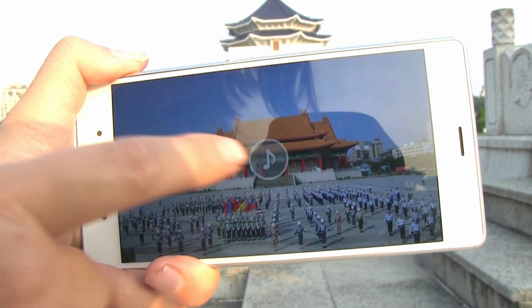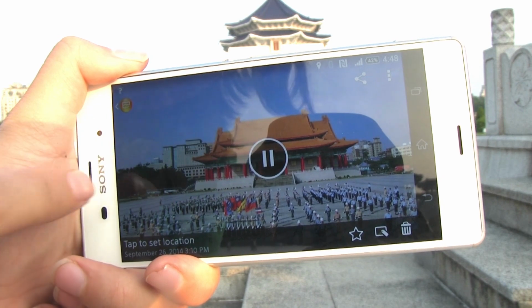Here's a sound photo. Oh, so here's what it sounded like.